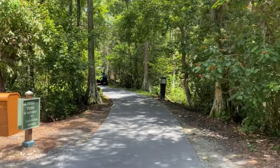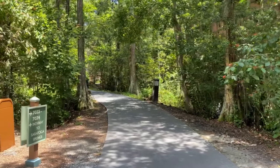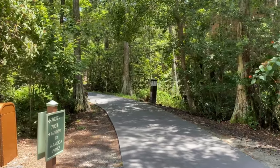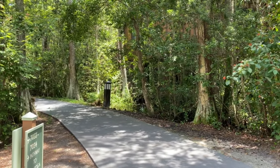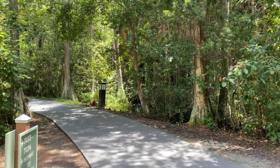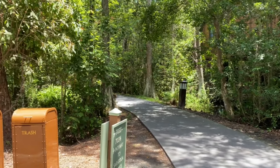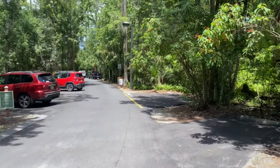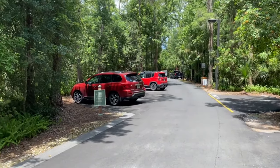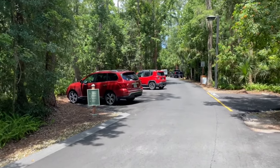So if you go down there, you can see 7033 and 7034. Those are two mainly views of just trees, but it is the pathway that takes you over to the grandstand. And that part of the main resort is where they have you park cars if you have more than one car.